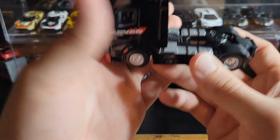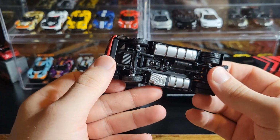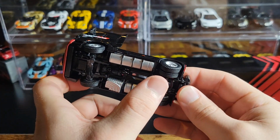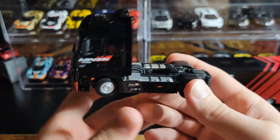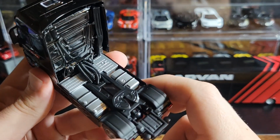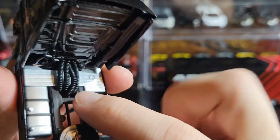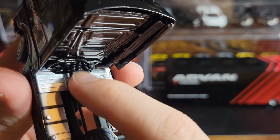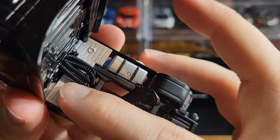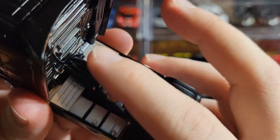And yeah, this thing's very heavy as well, because this whole bottom rack that goes all the way down is metal, and then these side pieces are metal, and then the whole cabin of it is metal as well, even on the back right here. So really cool. Right here, all these wires and stuff that go down underneath the truck are done by little black metal spring pieces. So these are actually malleable, like you can move them around and stuff.